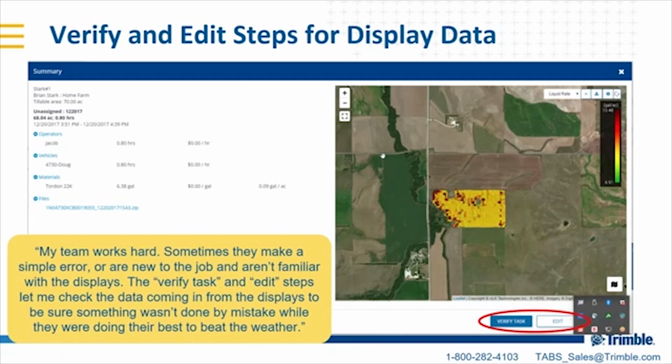On the far right, you have a coverage map of that field. And if you look up in the top right corner, you can see that we're looking at liquid rate. If we were to click on that arrow, there would be other data sets that were available. The green is 6.91 gallons per acre on that legend in the top right, and the red is 13.48 gallons per acre. And you can see that coverage file over that field.